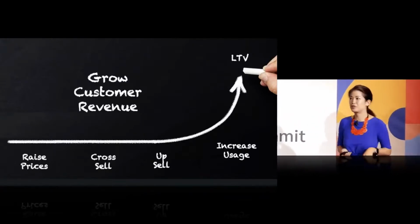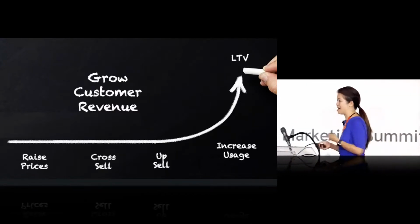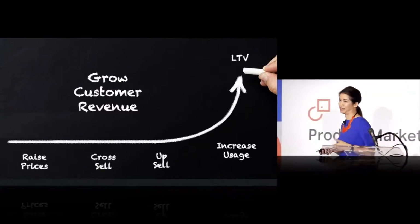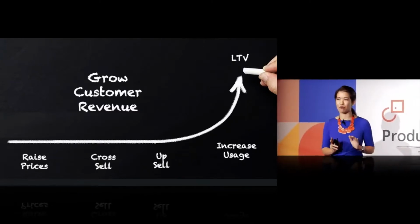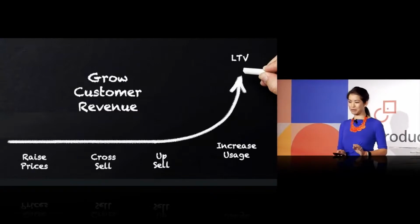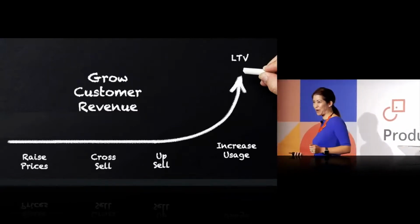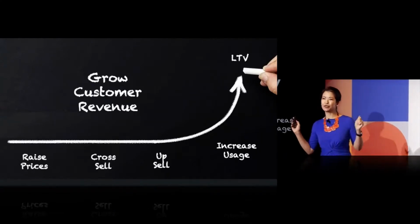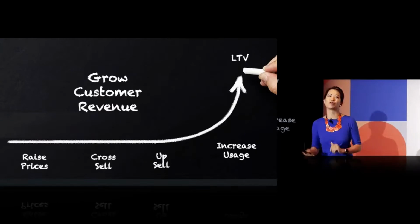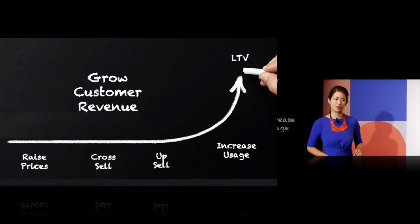Increasing usage. So on my phone, because I love taking so many photos and videos of my kids, I keep upgrading my storage plans with my Apple phone as well. And so these are really the only 4 ways, and I've debated this with many people, and if anyone can think of a 5th way, please hunt me down. Let's talk about it, because there are many times I thought I had a 5th way, and then I realized I didn't. These are really the only 4 ways that you can grow customer revenue. So get as creative as you want, but it's probably going to fall into one of these 4 buckets.